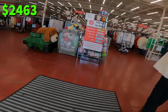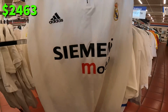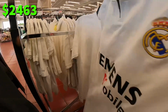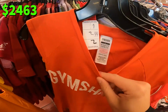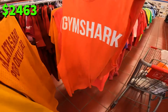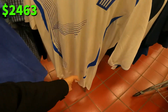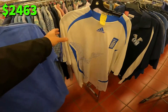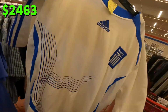So we're now at the Salvation Army, and let's see if our luck continues. So I found this Real Madrid tank top jersey kind of thing. It says David Beckham on the back, but unfortunately it was too stained and there's no comps, but I still feel like I should have picked it up, but honestly I'm not 100% sure. I also found this Gymshark tank top. These go for around $15 to $20 plus shipping on eBay. And then I also found this Greece soccer jersey. I'm so annoyed that it's stained because I would have loved to show my dad this because obviously we're Greek, but unfortunately I had to pass on this because it was just, you know, rough shape.